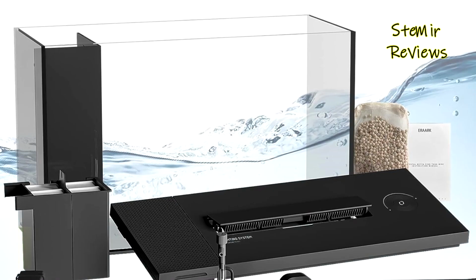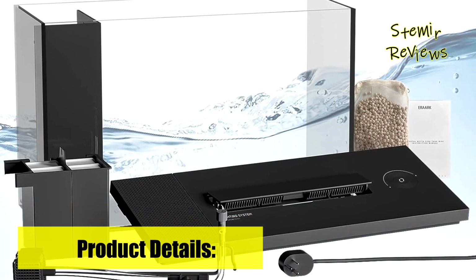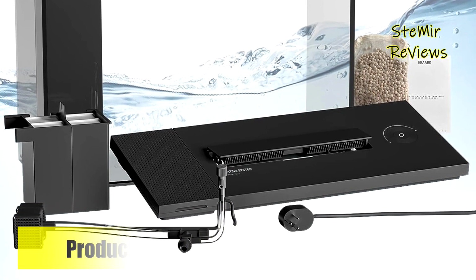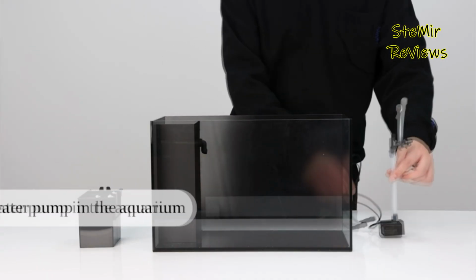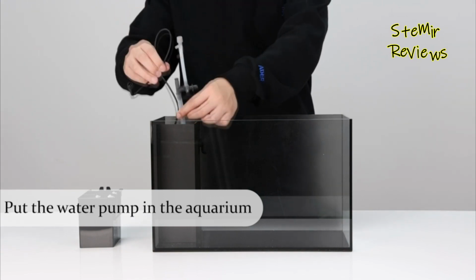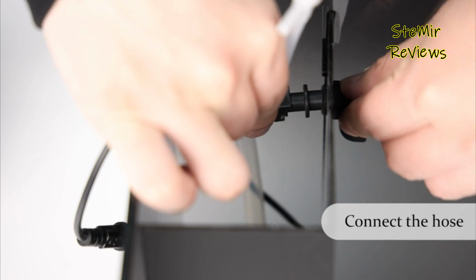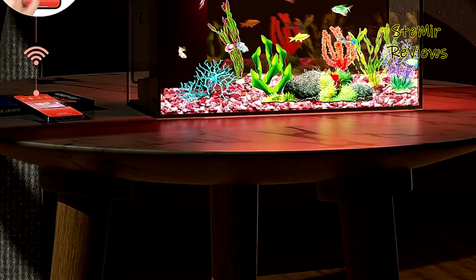One of its standout features is the ability to control the light's color through a dedicated mobile app, offering a spectrum of options from red to purple. This not only aids in fish growth, but also adds vibrant colors to the underwater environment, all while maintaining soft, eye-friendly illumination that prevents discomfort.